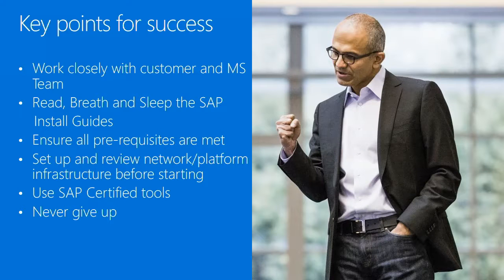Key points to take away. If ever you all are doing this, either with your partners or anyone else, work closely with the customer, because as I mentioned earlier, the customer needs to know what is the benefit of SAP HANA and why are you giving me a Linux box when I've got a Windows environment. We had to go through the SAP install guides in and out because it was a first time process, and we wanted to make sure that it's all good and working well.